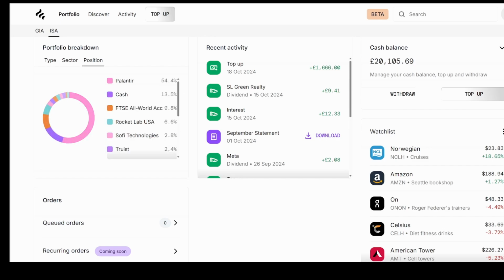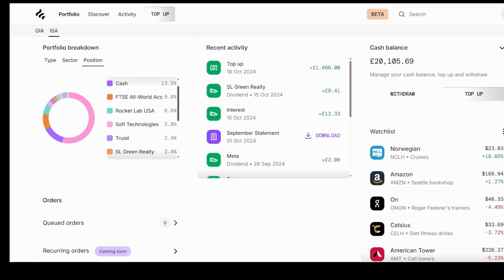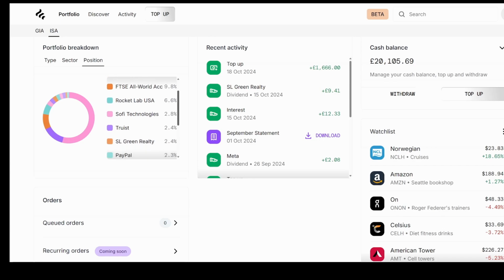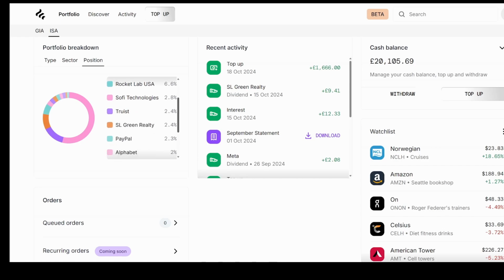Looking at the individual positions, Palantir, just because of how much it's grown, is now 54.4% of the overall portfolio. Got the other biggest positions, FTSE All ETF at 9.8%. And a few of the other ones, like Rocket Lab is my second largest individual position. And then a few smaller stocks at the bottom there.